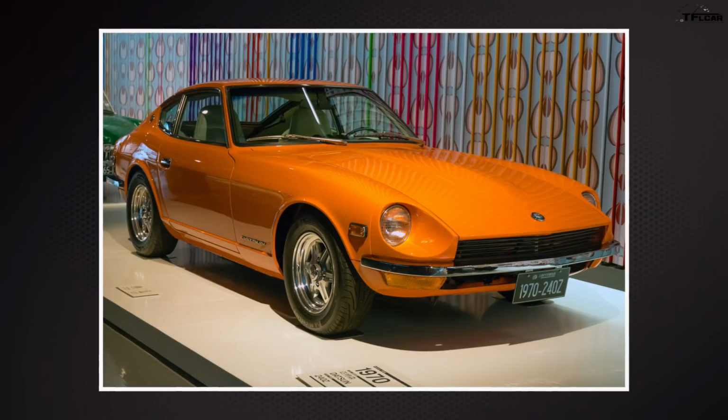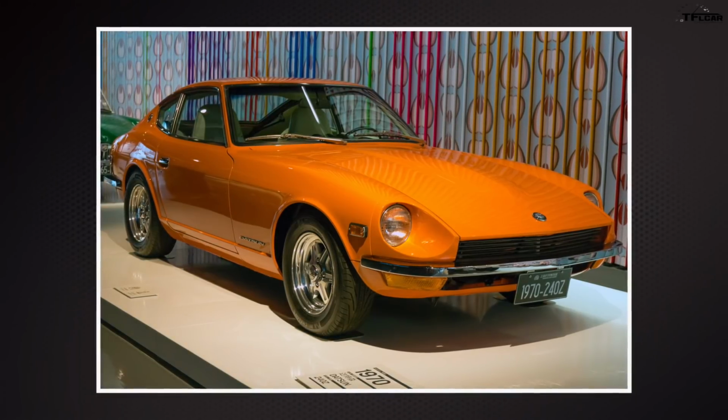All right, yep, go ahead and yell at your computer. I know a lot of you are going to disagree with this vehicle being on the list, but I think it's just gorgeous. What a great design. It's not without controversy.